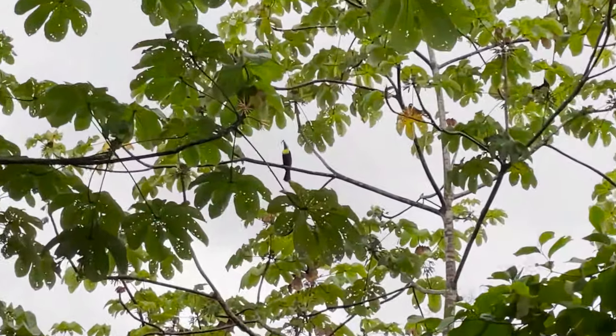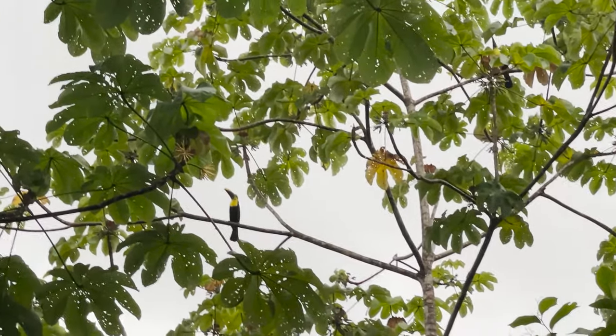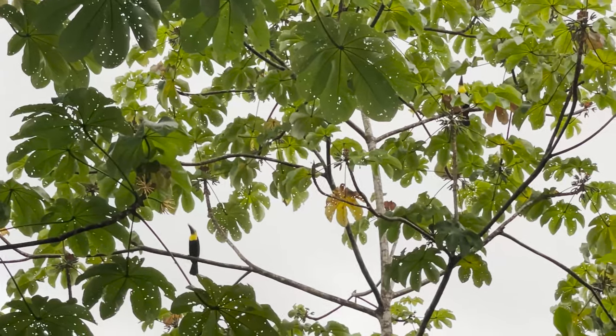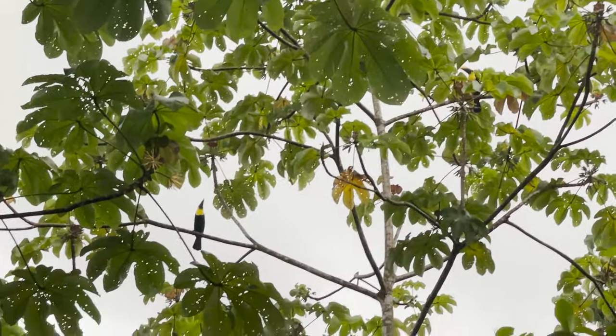Oh my gosh, so we just got back and look what we are seeing, you guys, wild toucans. This was such a little treat just because we weren't able to get our surfboard today and we couldn't even get our coffee. So this really just made up for both of those things.